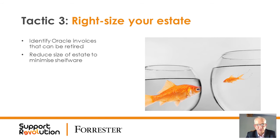So Mark, have you got anything to add? Yeah, all great points there, Mark. And let me give you the flip side of that. Let me give you Oracle's view of this when they think of right sizing your estate as a customer. When they think of right sizing, they think of how can they grow your estate? How can they grow their footprint in there?